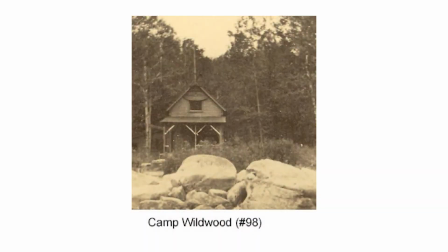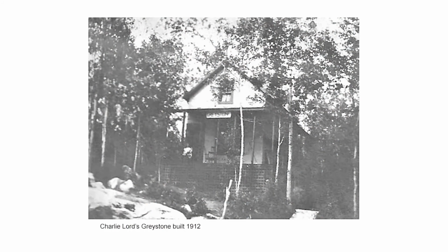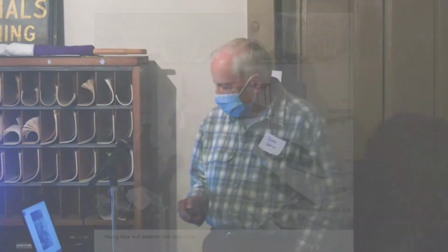This is Camp Wildwood, which has a date of 1903 on it, and it's still standing. This is Camp Wildwood today. This is Greystone, and this was built by Charles Lord, who was Allen's grandfather. Greystone still exists, although a couple of years ago, Allen moved it back 60 feet and built a new version of Greystone on the front. But it's certainly one of the oldest.